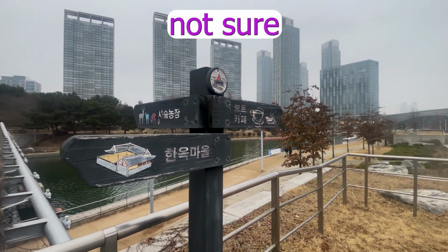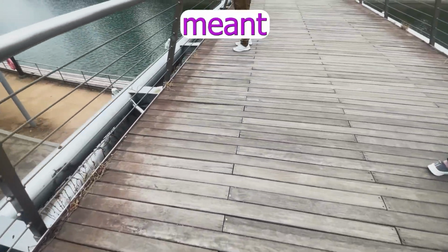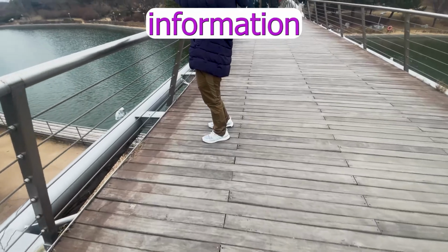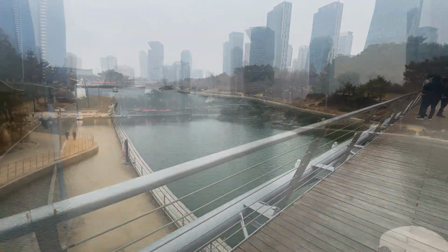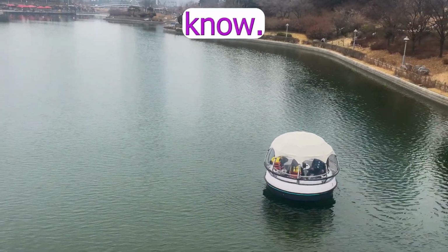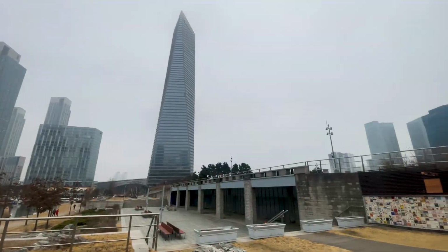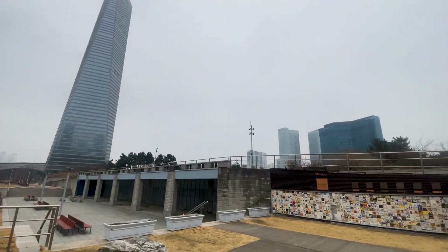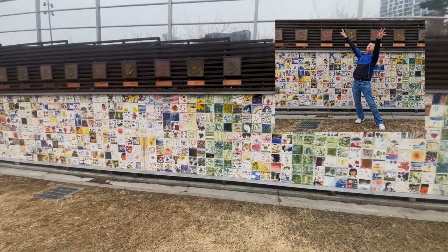I'm not sure what they're actually called, and it's meant to be me narrating and giving you the information. I know, but if you do happen to know what the technical name for that thing in the water is, I'd love for you to let me know. Let me show you a really cool looking wall now, and a great place to take some more photos and look like an absolute... I'm gonna have to beep that out now. I've learnt my lessons from that other video.